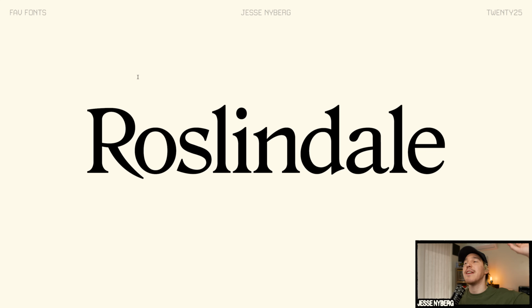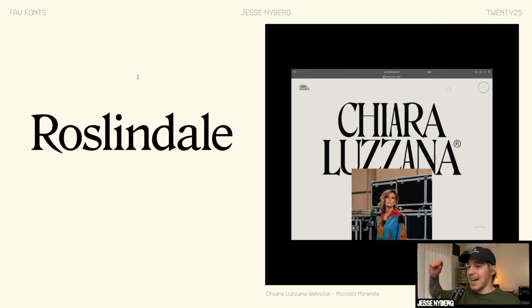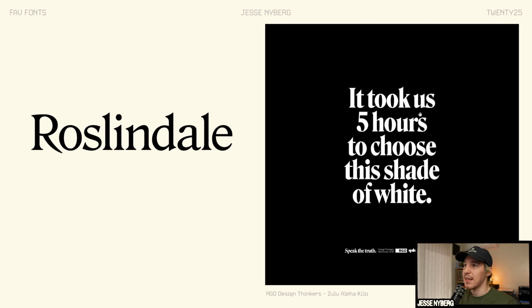It comes in so many versions. I didn't even include a slide for it because it has thin, condensed, compressed, wide, narrow, deck versions, body copy versions. There's so many, but that's what makes it so versatile. I really like the condensed versions. It looks good in all caps like this. A very designers kind of font, you know.